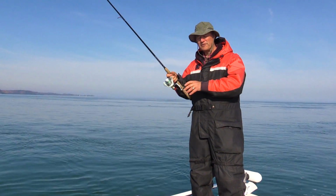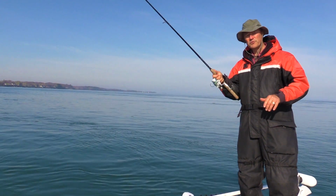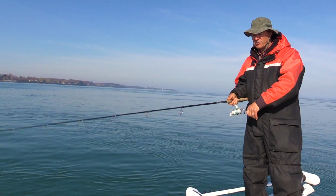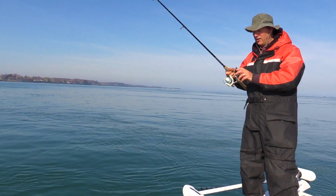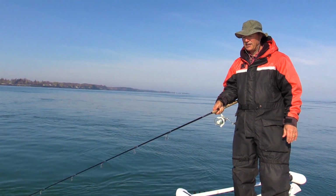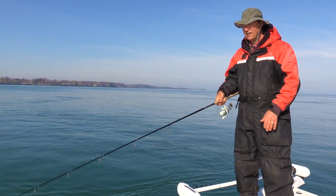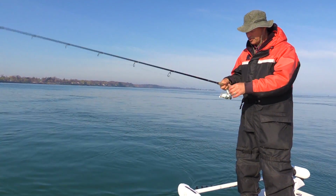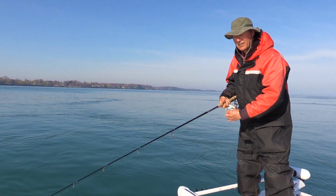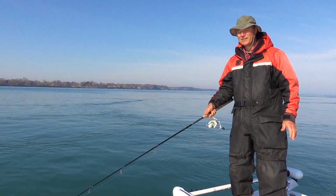So the technique, folks, is very simple. You've seen me use this many times before. Just get the Stingnose right down to the bottom, lift it up about 6 inches, and then just vertically jig, let it fall back to the bottom. Pause for a second, jig it, let it fall to the bottom, pause for a second. That's it. Simple technique. I need to check my drag after that last fish because I loosened it up and I want it a little bit tighter for the hook set. There we go, perfect.